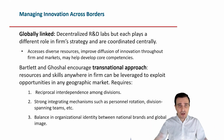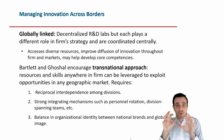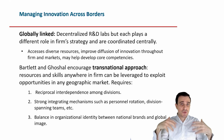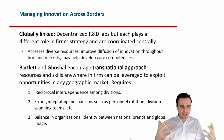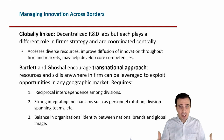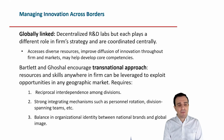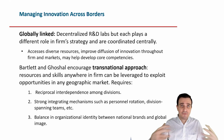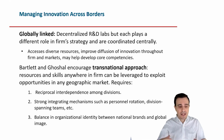In locally leveraged, we only have some sharing of best practices, new innovations. But in globally linked, we have a more coordinated, more organized approach to innovation management, but still we ensure that creativity and new innovations are promoted within the organization. The final point to remember when we manage innovation across borders is the so-called transnational approach, meaning that in a multinational company, we should leverage the diverse set of skills and the different market opportunities. So we should try to connect as much as we can these different units in the company.